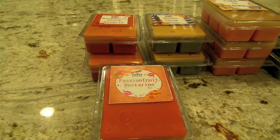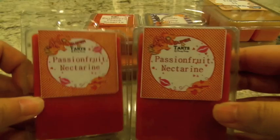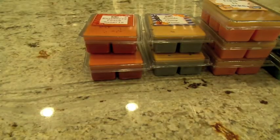Passion fruit, I'm not exactly sure what that smells like. I think I'm also smelling the mango. It's a nice fruit scent, slightly tropical, but it doesn't have like a coconut. There's no pineapple, but you do get that mango in there. But this one, if you guys like fruit, I know I've said it a million times, if you guys like fruit scents, I would highly recommend checking out that passion fruit nectarine from Super Tarts.